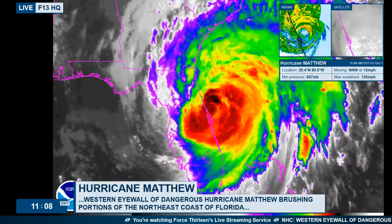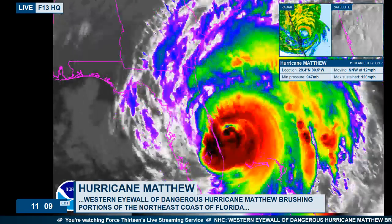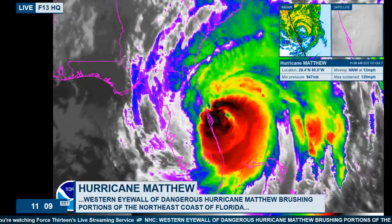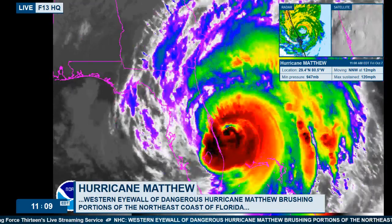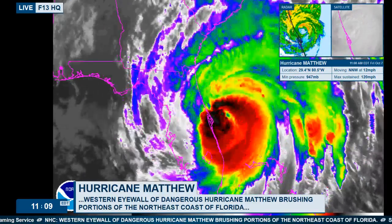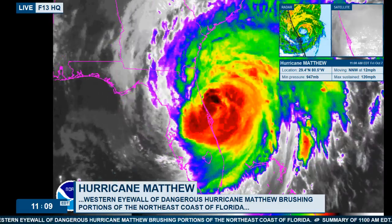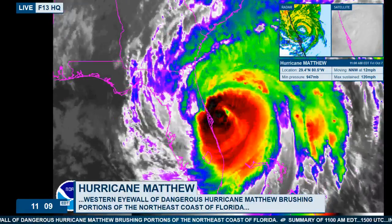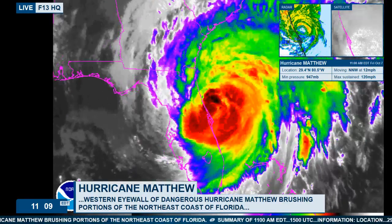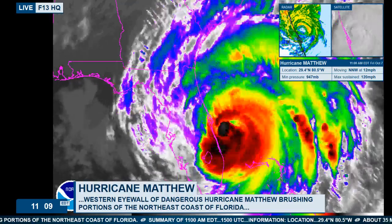At the moment they're reporting a surf height of up to 4.6 meters, I believe, and the winds gusting to 45, I think, or could be even higher, I'm not sure, but that was the latest there from Jacksonville. Let's take you back to the latest radar, which we'll get to again in a few moments.